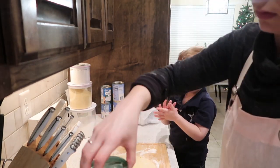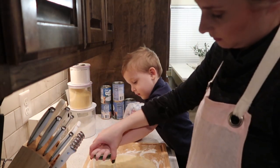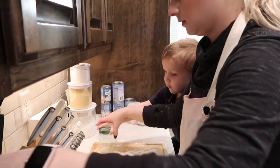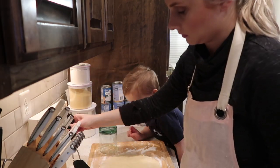And yes, he does have flour in his hair. Somehow, as we were making the dough earlier, he dumped flour in both his hair and my hair. You can't see mine, obviously. But yeah, we were both a big mess after these cookies.